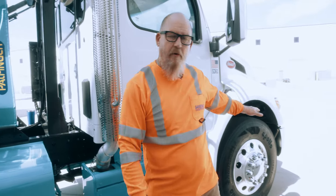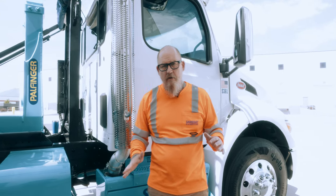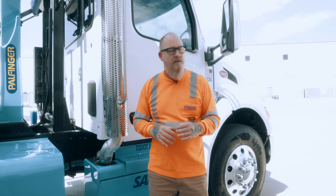We're not tearing up front bumpers. We're not tearing up tires. We're not scuffing rims. We're just not tearing up equipment. Use the tools the way that they're designed for you guys.